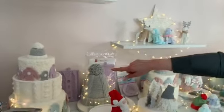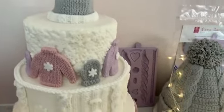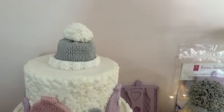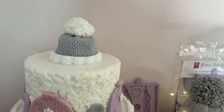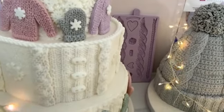Okay, if you go to the left, you see the white cake with all the knitwear on. Yeah, just there. On the top, the bauble hat. You'll see more of those in a minute. That's just a little muffin, a mini muffin, covered with the knitwear to make a little bauble hat. And that's the snowflakes at the top. Our knitwear mould for the jumpers and sweaters and mittens.